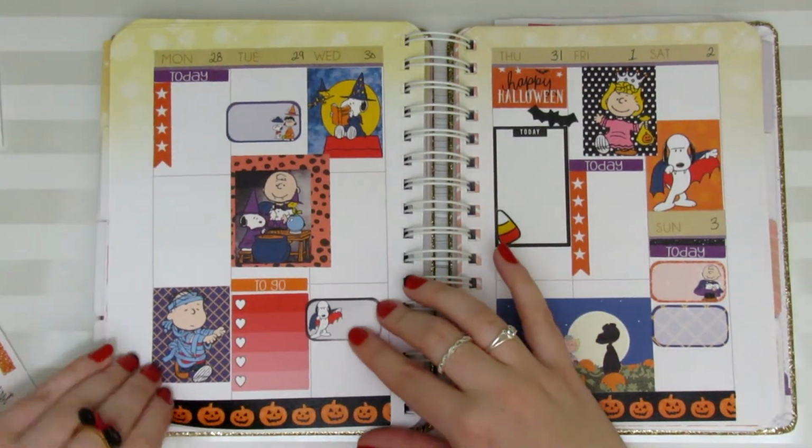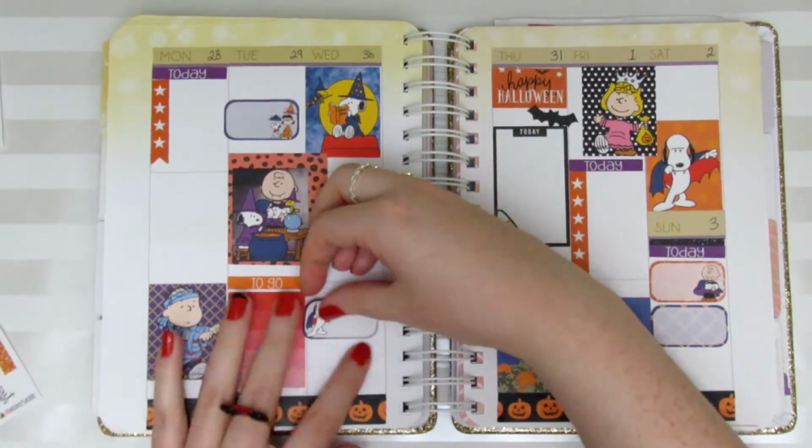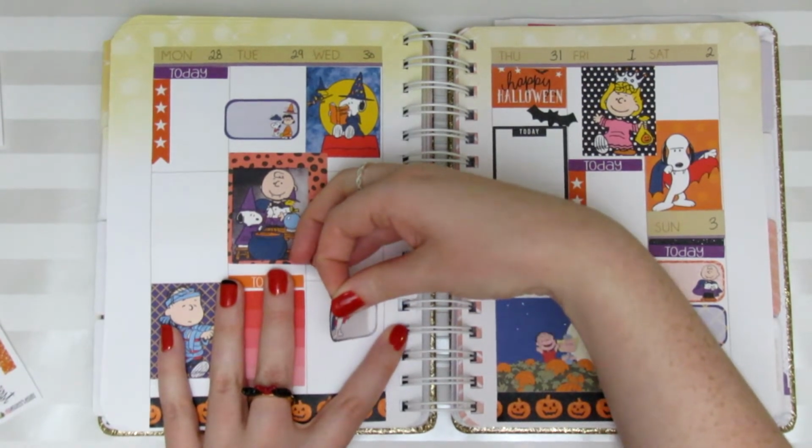Let's see here. I'm actually going to switch some things around really quick because this is looking too boxy with these two right next to each other.